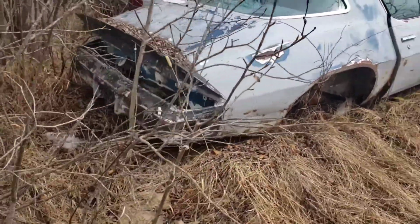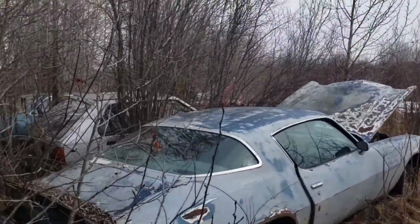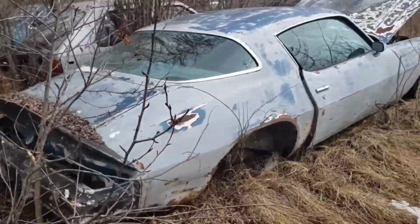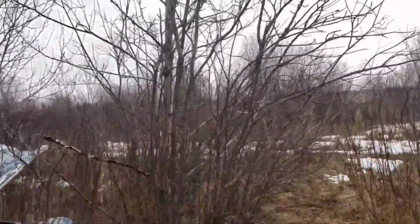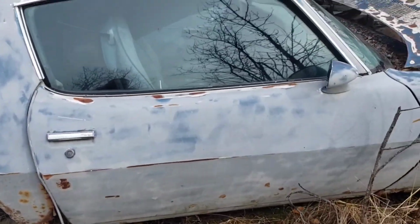'79-81 Camaro sitting down here. You can see I missed this car last time I was out here. It was the summertime and the leaves on the trees here totally blocked us. I had no idea this was sitting down here.